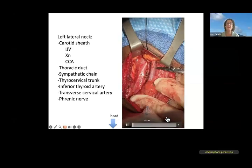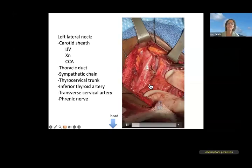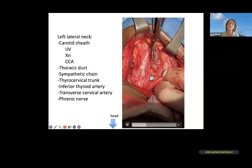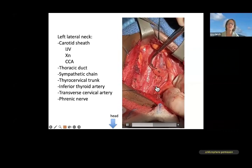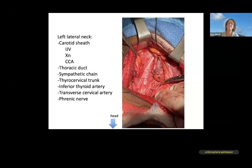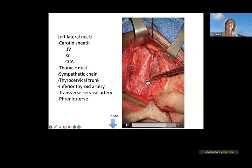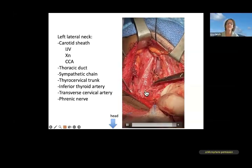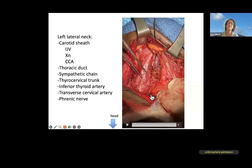So I'll continue the video here, or maybe I have to replay it here. So anyway, there was that large thoracic duct. But what I was trying to demonstrate here was also that transverse cervical artery. Now, this patient had a very long neck and a very high branching of her thyrocervical trunk. So after we reflect the thoracic duct again here in just a moment, you'll see she has this thyrocervical trunk here and the inferior thyroid artery coursing anteriorly, and then the transverse cervical artery coursing posteriorly. And of course, you see the phrenic nerve here running over the scalene muscle.